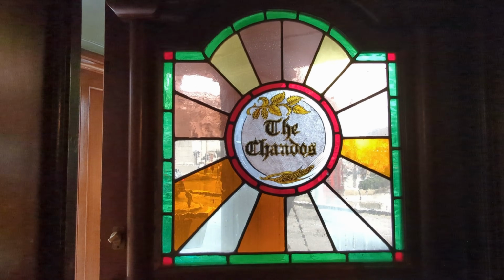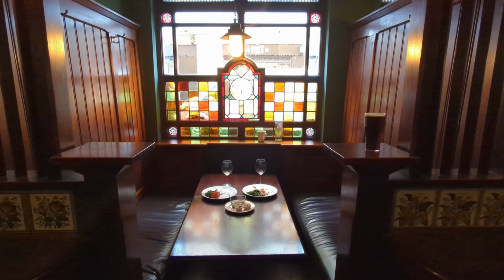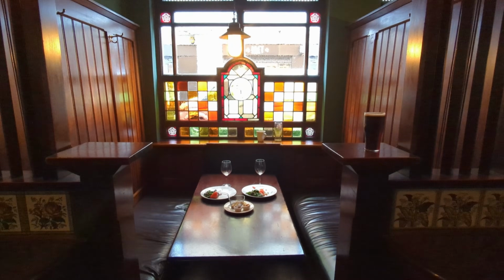There's no piped music, as is the way with all Sam Smith's pubs, and the booth seating does give you some sort of cosy little hideaways to sit and enjoy a quiet pint of Sam Smith's beer, if that happens to be your thing. Pub number 5, the Porcupine.